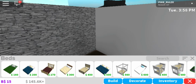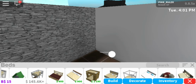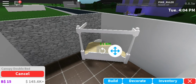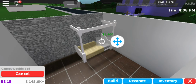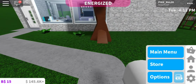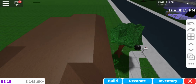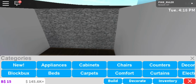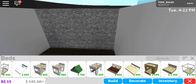Which bed should I choose? Something that I don't really choose. I haven't chosen this bed ever. Okay, let's see how bougie this is. Oh my god, why is it so big? Wait, what? What just happened? I just went off build mode and I didn't even realize it. Okay. You know, we're back. And I still need to look at beds, so we go do that.